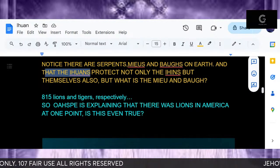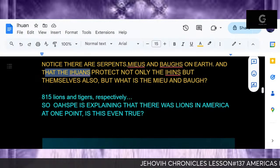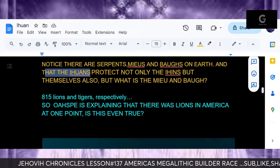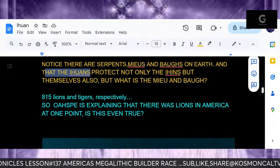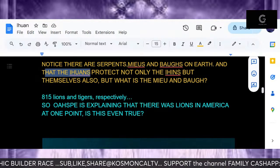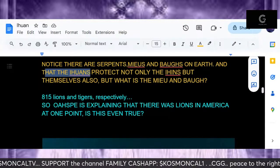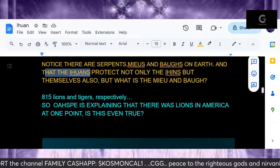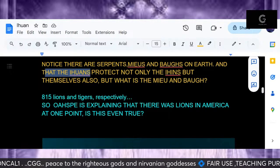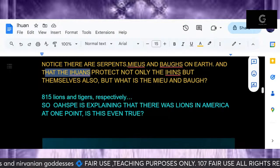Remember, we're talking about America. And a mule is a tiger. Remember, we're talking about America. Did you? So Owaspi, right, is explaining to y'all that there was a lion in America at one point, right? Y'all see that, right? It said a bull and a mule, right? That the large copper-colored race was protecting the mound builder race from animals and stuff that could kill them, right?